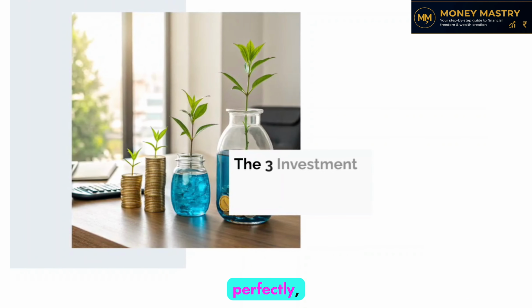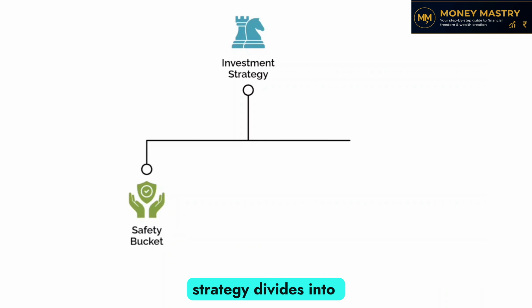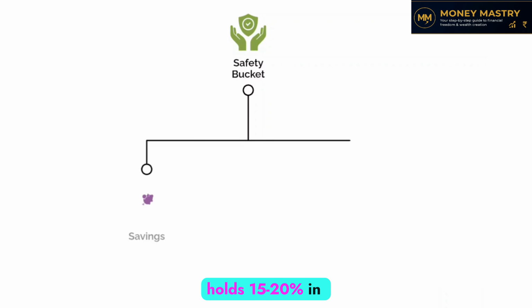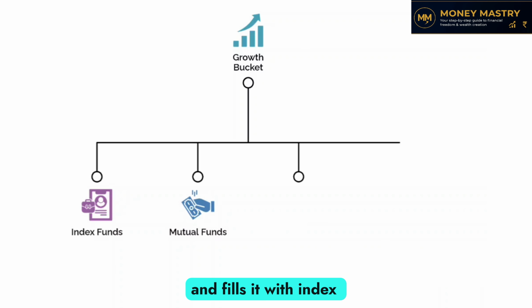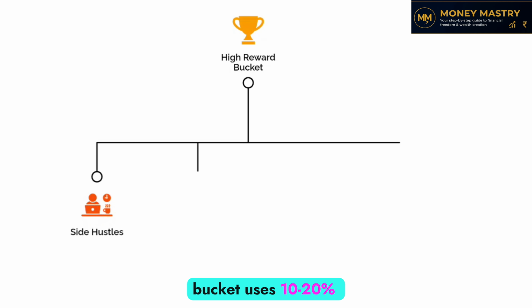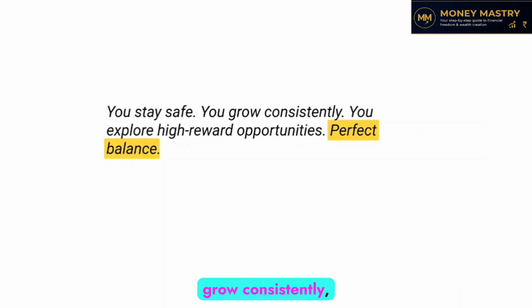To balance everything perfectly, use the 3 investment buckets master strategy. Your investment strategy divides into safety bucket, growth bucket, and high reward bucket. The safety bucket holds 15 to 20% in savings, emergency fund, and short-term goals for protection. The growth bucket takes 60 to 70% and fills it with index funds, mutual funds, retirement accounts, and property, the heart of your wealth. The high reward bucket uses 10 to 20% for side hustles, online business, skills, and optional crypto for rapid income potential. You stay safe, you grow consistently, you explore high reward opportunities, perfect balance.